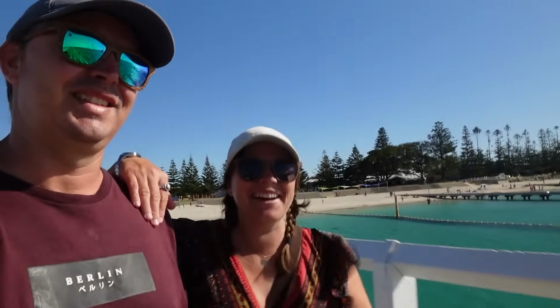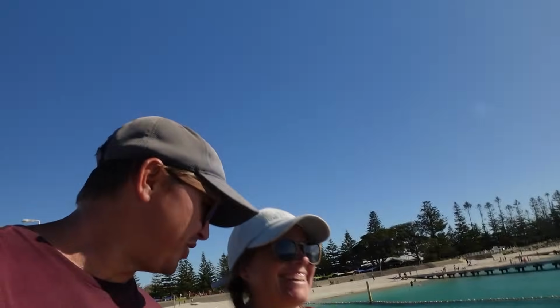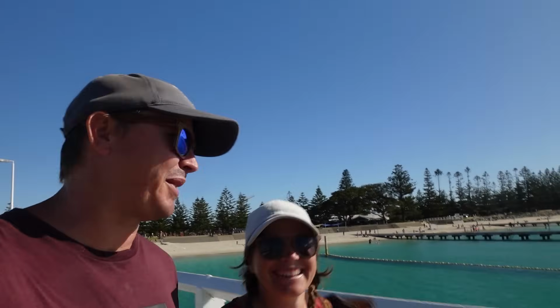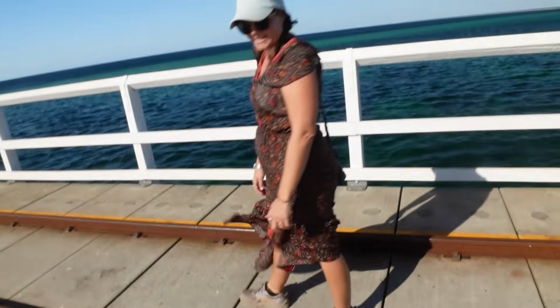So as if we haven't done enough exercise the last few days, now we're doing a 1.8 kilometre jetty walk today. And you've had a huge nap, my dear. I'm sure you can muster up the energy for this walk to the end of the jetty. Yeah, I think so. Hey look Mel, we're a quarter of the way there.